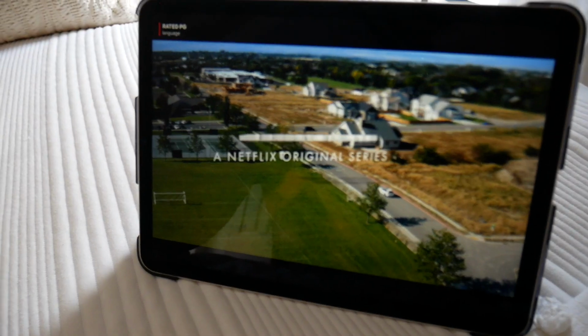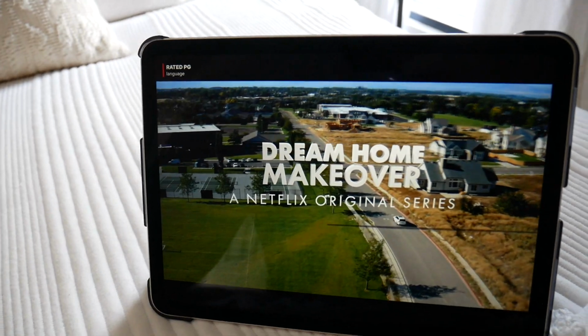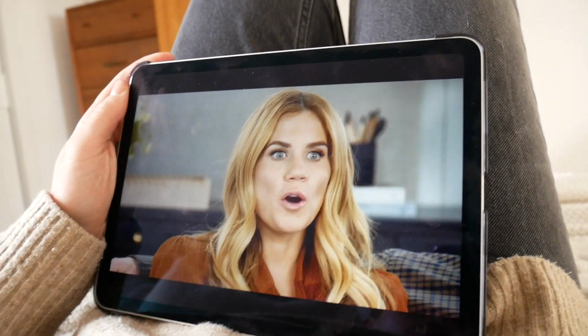So my favorite is Dream Home Makeover with Studio McGee. I love it. I literally watch both series, finish it, and then I start again. And I do it when I'm walking on the treadmill at the gym, and I make notes on my phone as I watch it because there is actually so much valuable information layered in between the beautiful before and afters.